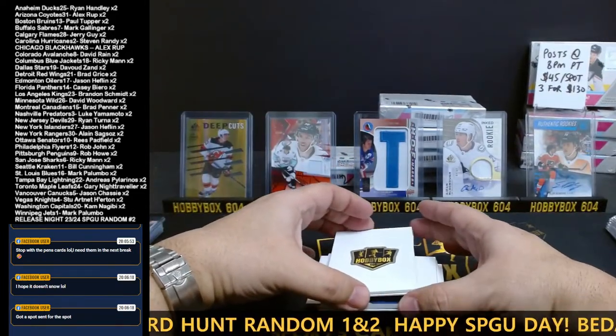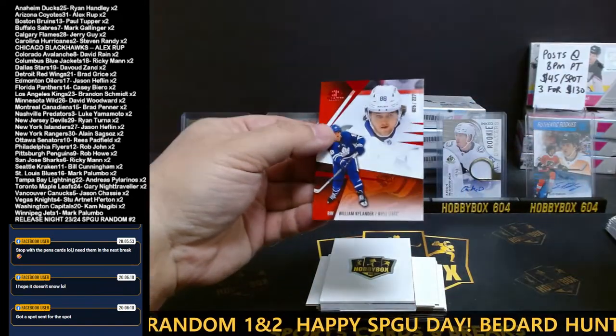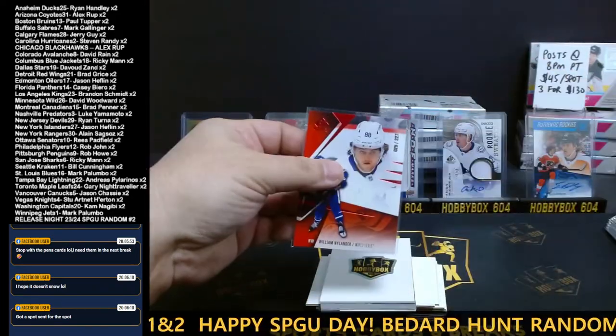Pretty warm today here. We have a Leafs 25 out of 227, William Nylander.